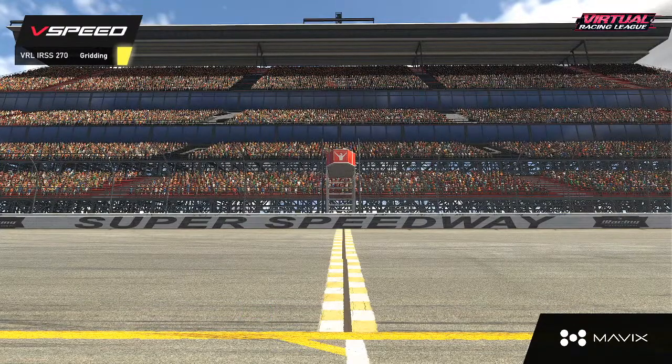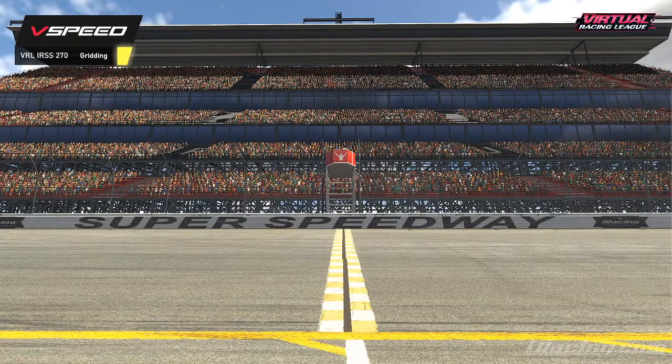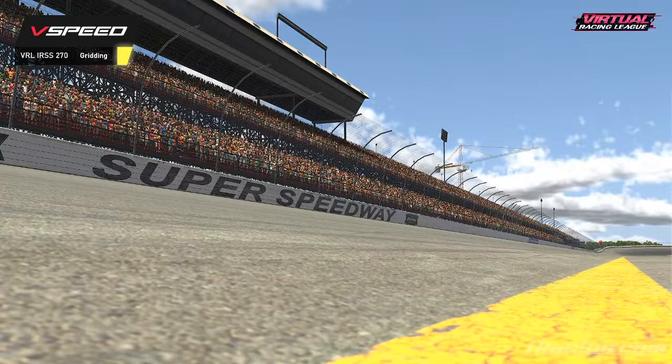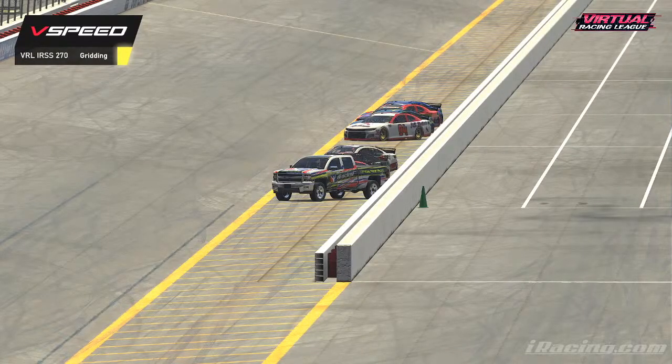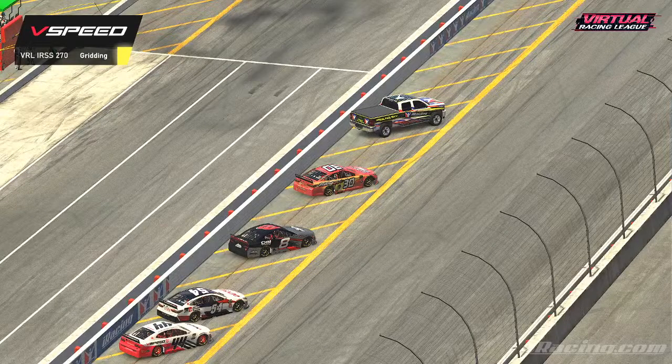But we are moving on to the starting grid. Let's see where your favorite drivers are starting here tonight. Cheer them on, let us know you're out there, and we'll try and keep up with them throughout tonight's race. Going to be a fun one. And Jeremy Miller going to be sitting on the pole for tonight's event.